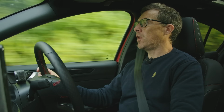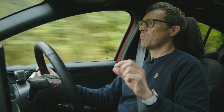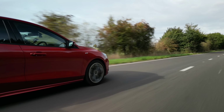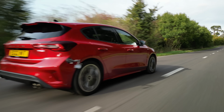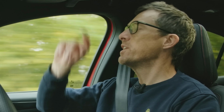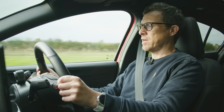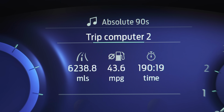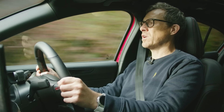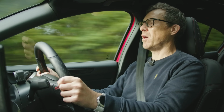I think if you're going to be doing a lot of motorway work, you are going to be better off with either the high performance petrol, this car, or the diesel. Now when you're travelling at higher speed, I think it's alright, it's quite relaxing. There's not too much noise coming from the road, just a little bit of flutterage from around the door mirrors there. But what about the economy? Well, this car is averaging almost 44 miles to the gallon, which is okay. Yeah, this 1 litre engine is not quite as economical as you might hope.